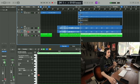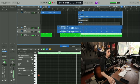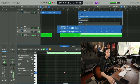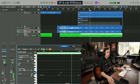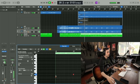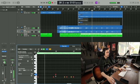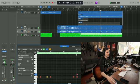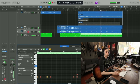I want snares in the second verse. Pop. Put them far away, because why not? Every two bars? Sure, let's try that. Is that a pattern? Doom, doom. Boom. What's the timing there?